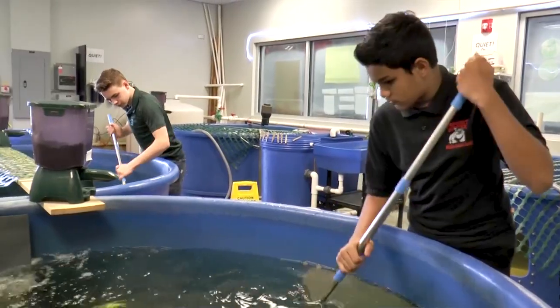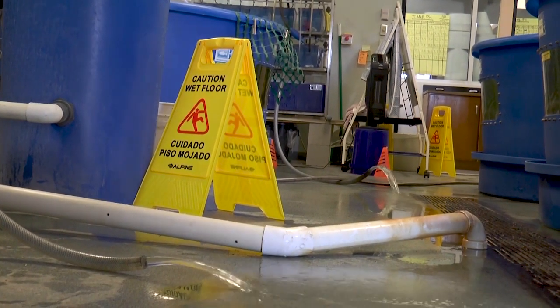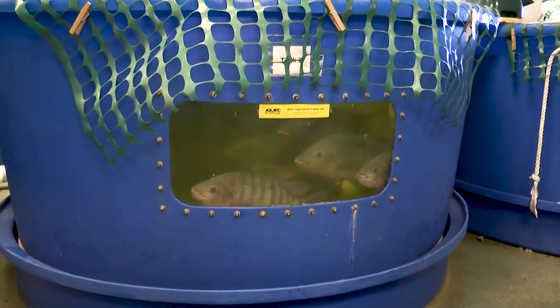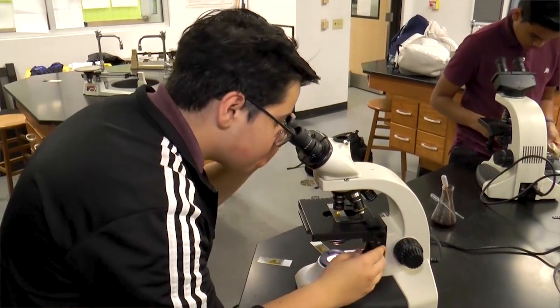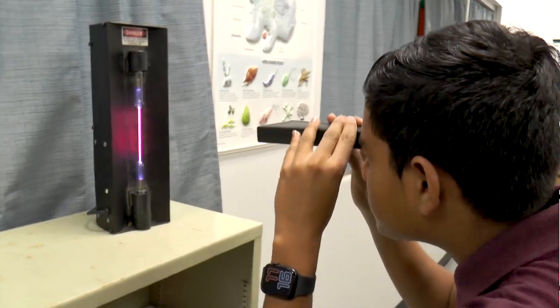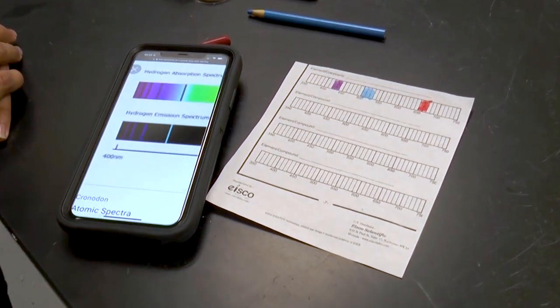I really like doing water changes and water testing with the tanks. I'm always good with moving the fish, so that's one of my favorite things to do. My favorite activity is probably using the microscopes and doing labs. Microscopes are fun because I like being able to look at things and observe things on a very small level. One of my favorite labs was called the spectrum lab. We tried to find a gas inside of a spectrum tube.